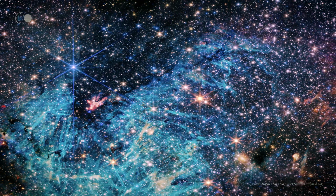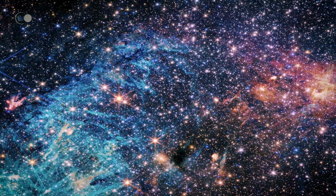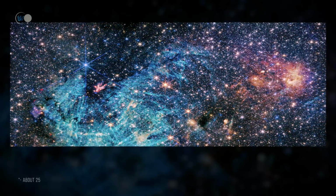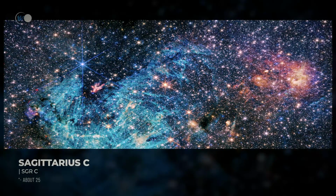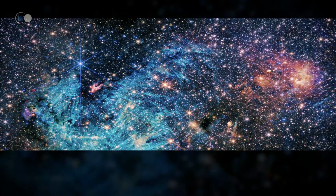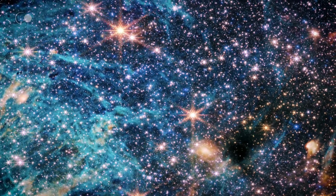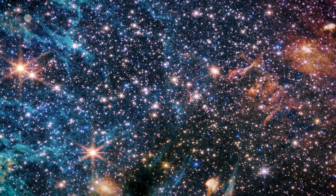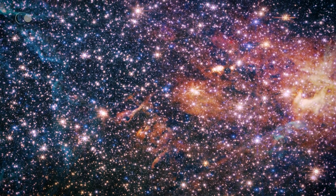Here is an image of another star-forming region taken by the James Webb's NIRCam, which immediately struck the general public with its sharpness and detail. This is Sagittarius C, or SGR-C, a star nursery at the center of the Milky Way. This image has made an indelible impression on the general public, as well as on researchers, because until now, infrared data on this region had never been obtained with such a high level of sensitivity. Offering unprecedented detail, the image revealed many previously unobserved features of this region.